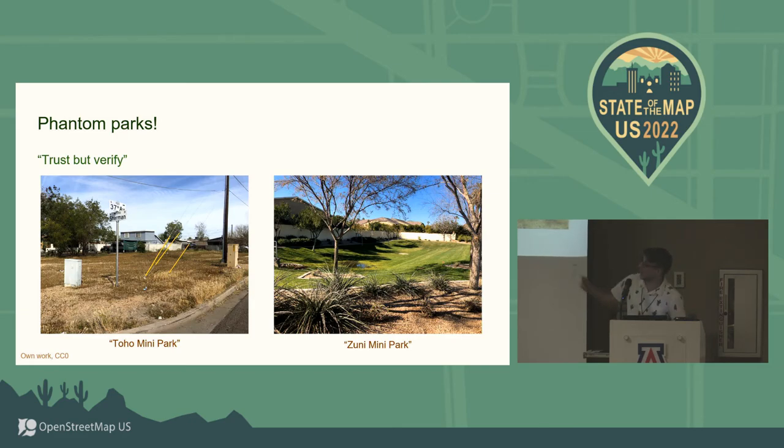The one on the left, that's from last weekend. The one on the right is from a couple weeks ago. These are not parks. The one on the right kind of has the essence of a park, but there's no official signage or anything to tell you that it's an actual City of Phoenix park. So make sure you trust but verify even an authoritative source.